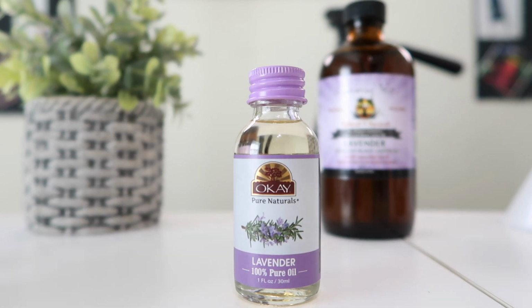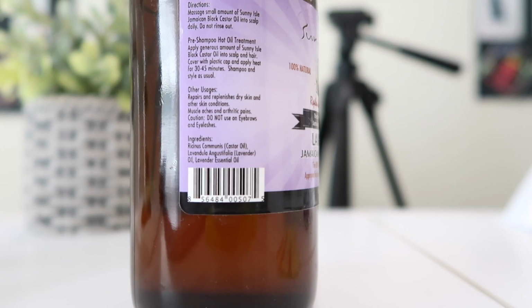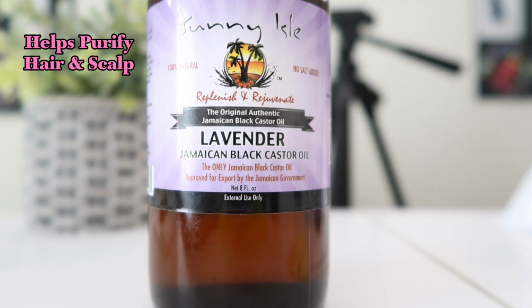Now for the castor oil, this is the castor oil that I use. The brand is Sunny Isle, if I'm pronouncing that right, but this is the hands down best castor oil that I've ever used, y'all. It has one ingredient, well two, because it's lavender, but it has two ingredients in it, as y'all can see from the bottom. It works really well. But the benefits of the castor oil is it soothes your strands, it nourishes your hair, it promotes scalp health, it prevents split ends and breakage, and it helps purify your hair and scalp.